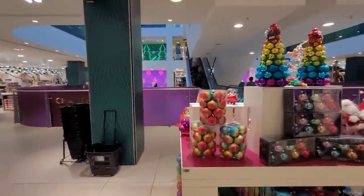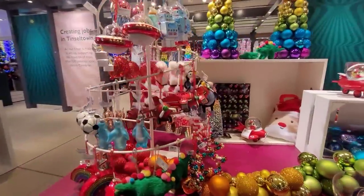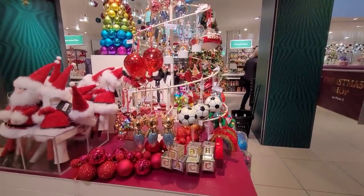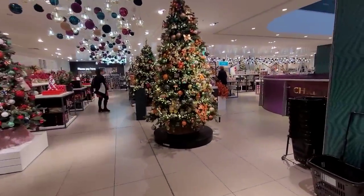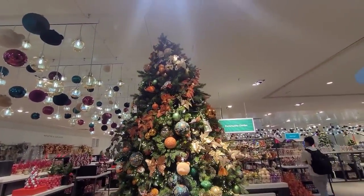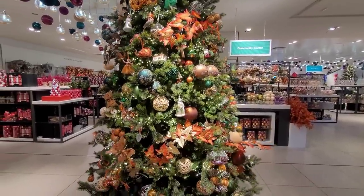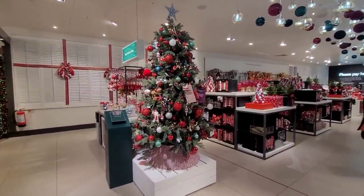Rotating tree! I'm obsessed with them. I think this is replicated. Oh, hang on. Here you go. Yeah, these are from the workshop, aren't they? Nicely displayed, Mr. Lewis. Look at that. Doing my job for me. Why can't they all do this?